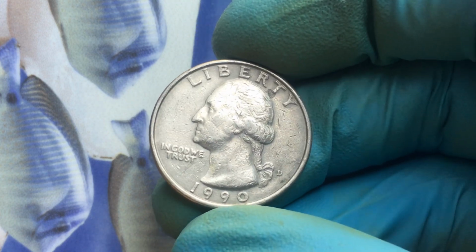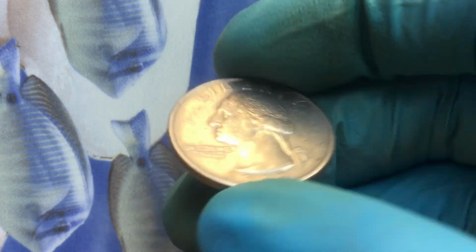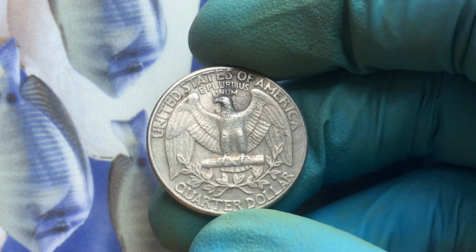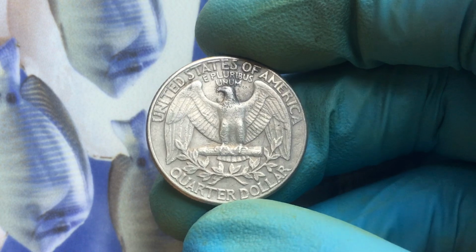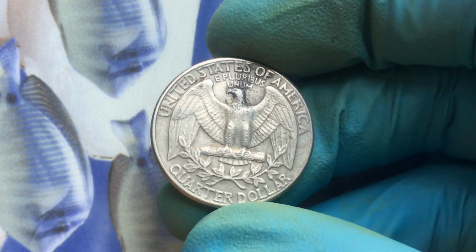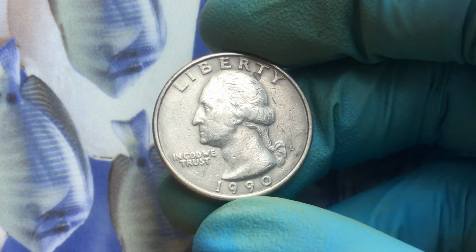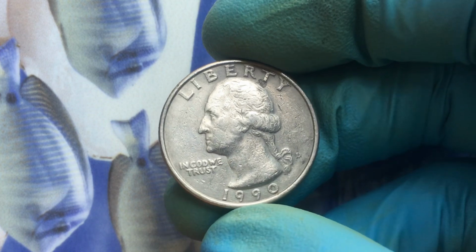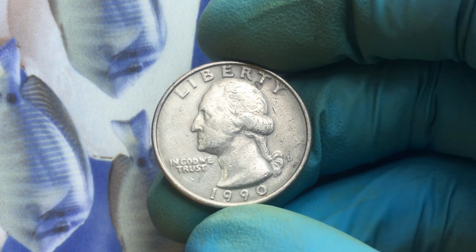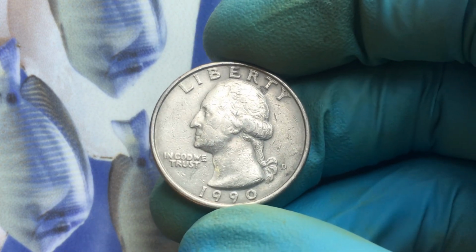Selling your rare quarter for maximum profit. If you found one of these, congratulations. But don't rush to sell it just yet. Many people make a huge mistake and get scammed out of thousands, or even millions, by not knowing where to go. Before selling, send it to PCGS or NGC. These are the most trusted coin grading services. A certified high-grade 1990D silver quarter can skyrocket in value. Many dealers will try to lowball you.